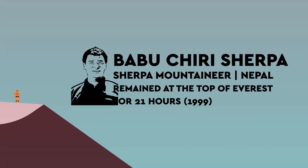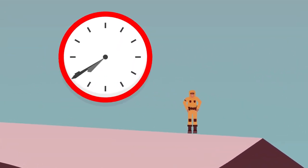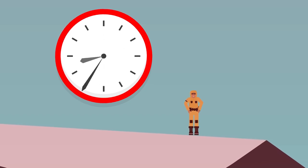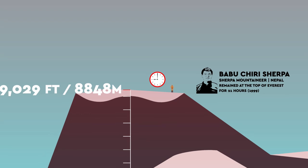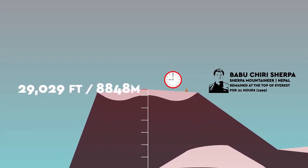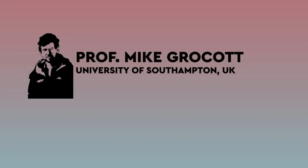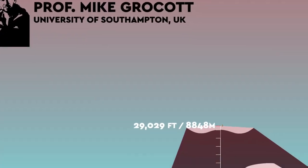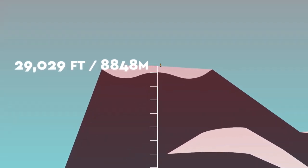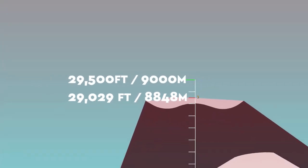But Babu Chiri Sherpa decided to settle in for a while longer, remaining at the top for an incredible 21 hours. Unsurprisingly, this is the longest recorded time anyone has spent at the summit. But is there a limit beyond the world's highest peak without extra oxygen? Well, Professor Mike Grocott, an expert on the physiological effects of altitude, estimates that the top of Everest is actually pretty close to our limit. I'd guess the limit would be about 9,000 meters.